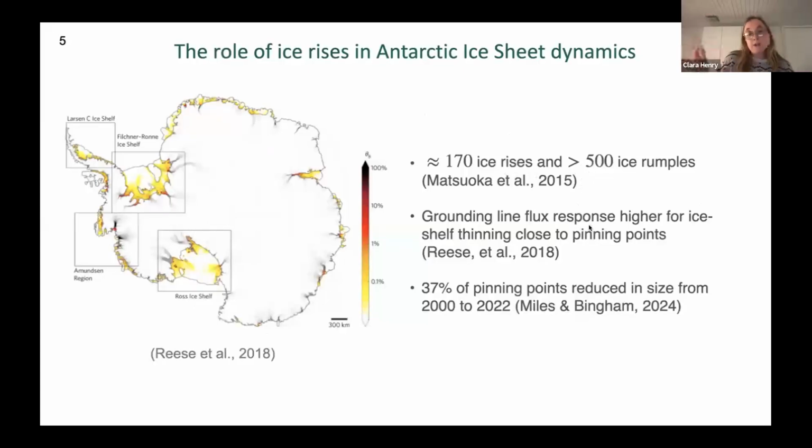As an example, a study by Reese et al. looked into the continental grounding line flux in response to ice shelf thinning. This was seen to be higher in the case of thinning close to pinning points. And then in a very recent paper, it was also shown that between 2000 and 2022, 37% of pinning points reduced in size.